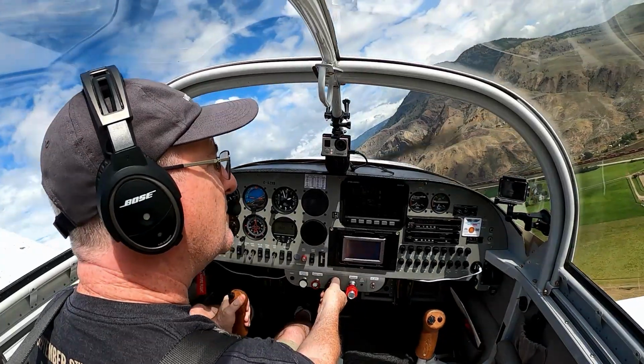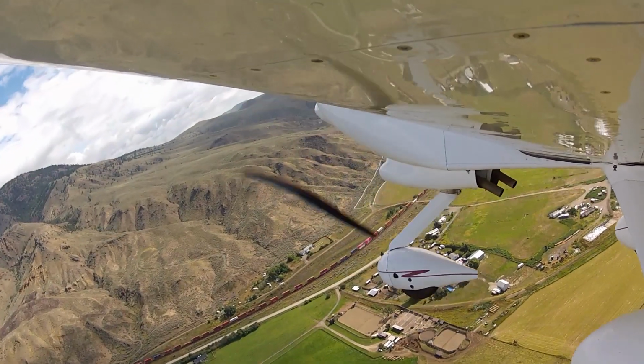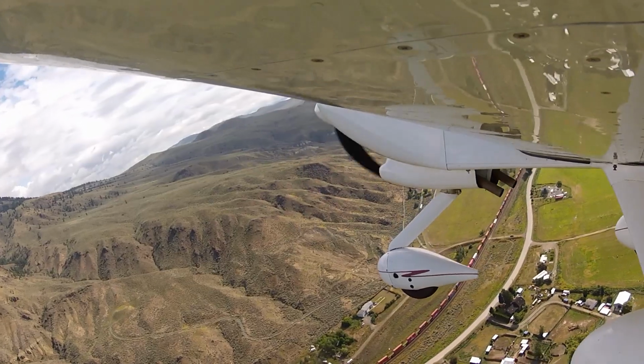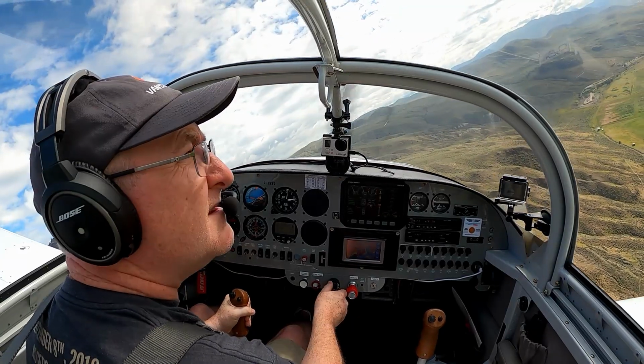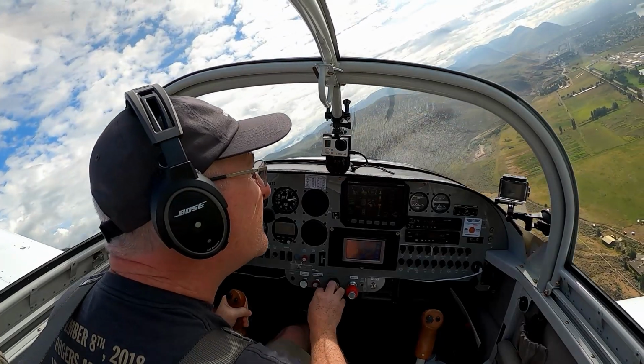Victor Delta, traffic just departed the north ramp eastbound. They're staying on the north side of the Bell 212 helicopter. Can you report them in sight? Zulu, Victor Delta, Wilco, don't have them yet. Victor Delta, roger. Yes, radio, Carson 611 medevac on the roll, 27. Carson 611 medevac, roger.